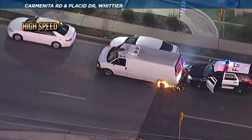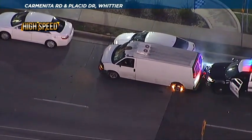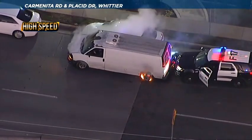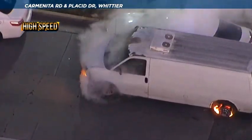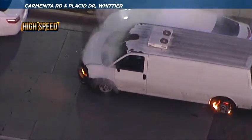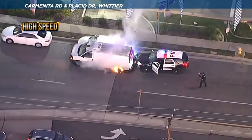You've got to wonder if he's thinking about getting out of this van and trying to hijack another one. You've got to at least wonder whether that's going through his mind. He's probably not aware. Well, now he's aware. I was going to say he might not even be aware that his wheel's on fire, but certainly he's aware of the fire under the hood. More pieces flying out there as this vehicle is starting to come apart.